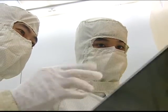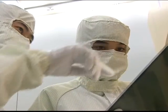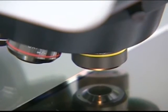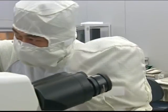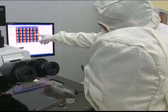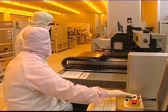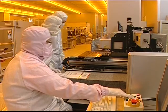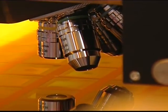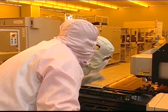LG Display recently announced that it has developed an LCD display panel that refreshes 480 times every second. But what does this mean? Since flat panel display screens became popular, there has been a debate about the merits of two types of flat panel technology, liquid crystal or plasma. While the LCD panels had lower power consumption and better resolution, plasma screens had better contrast and could render fast-moving images more clearly. They could be made bigger too.